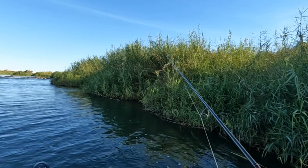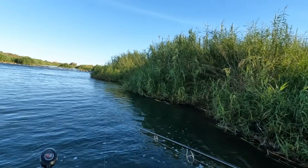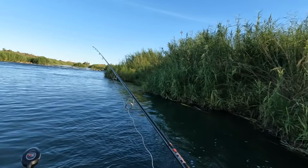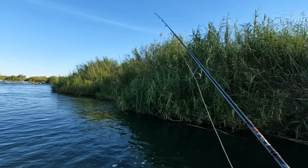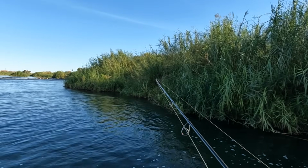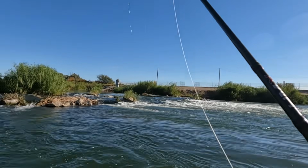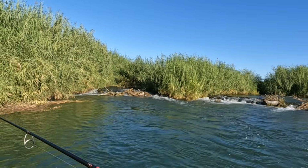So now as I'm just motoring up, I'm casting ahead right next to all these bamboo bushes. Catch them sometimes there, but not often. So we'll see what we get. Well, that's fishing. Things are always changing.